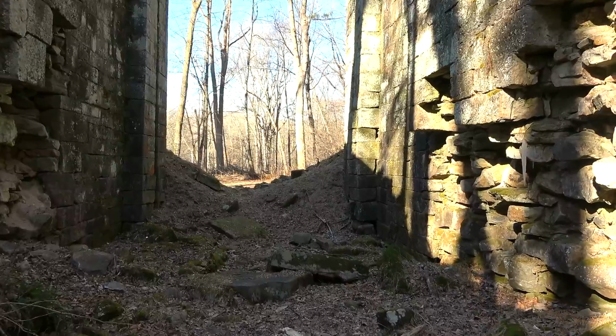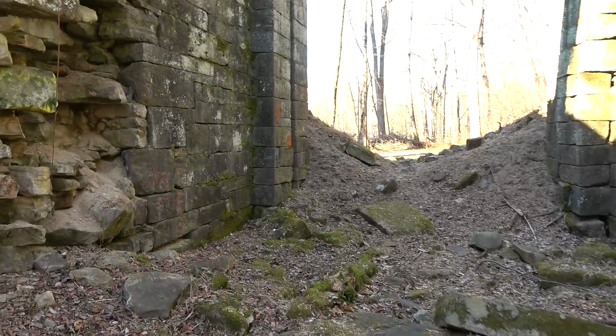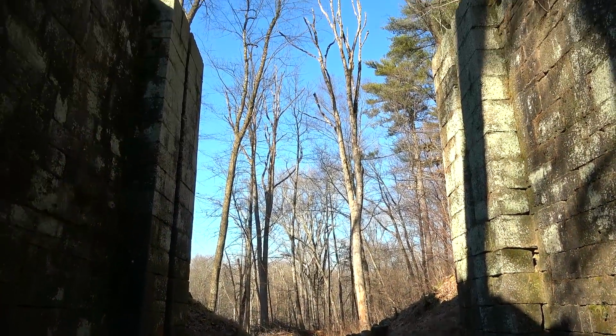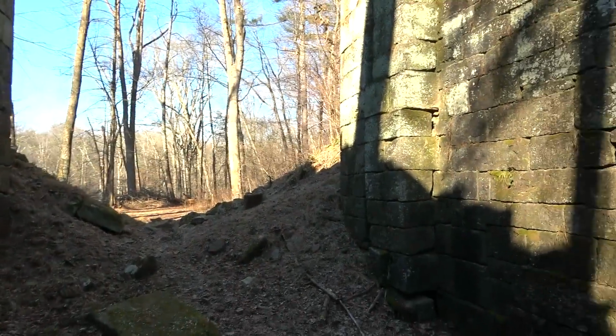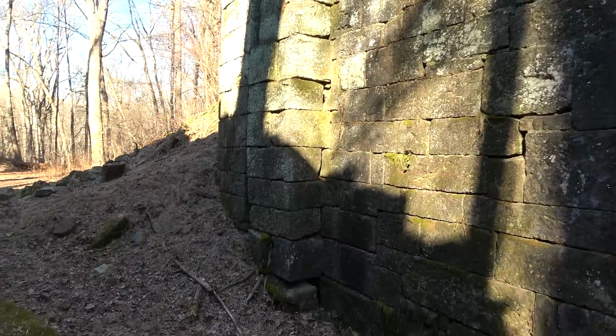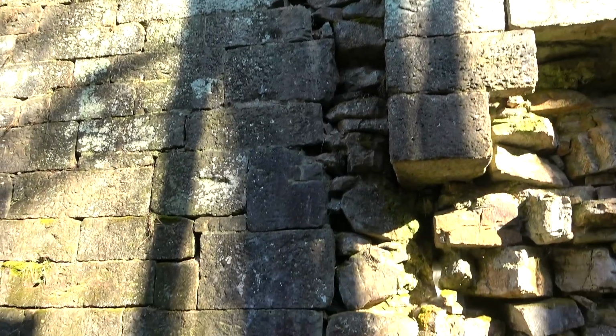Let's walk up there together. Like I said, I was here a few weeks ago with some friends. But wow, it's amazing. And all the stonework on this end is still here. Right here is where the doors were. You can still see some of the iron pins sticking out. These must have been huge, massive wooden doors that would let the water in and out through here.